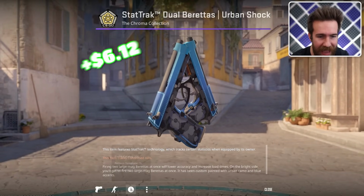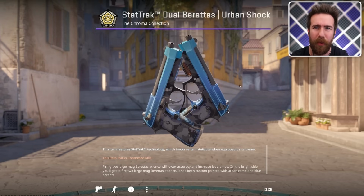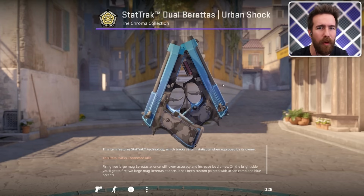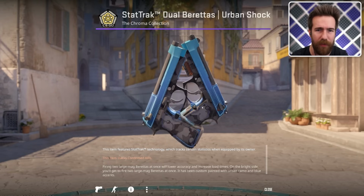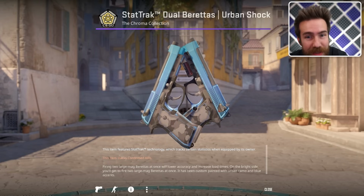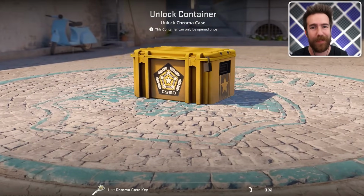Dude, stat tracks. Nice. Yo, factory new stat track dual Berettas Urban Shocks. Someone has some gloves or something they would want these for. 100%. These are $6.11. That is a great purple hit. I will gladly take that.